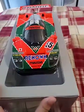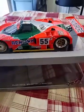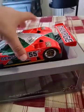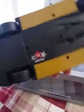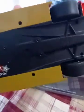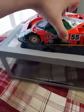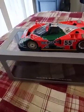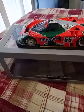Stickers or the decals seem to be rather correct too. This is the number 55 car, obviously that one. And on the bottom, it's got a CMR label right there. It doesn't really tell where it's made, so it's kind of hard to tell where this car is actually made from, although there is a tag under the box that tells you.